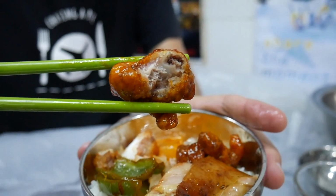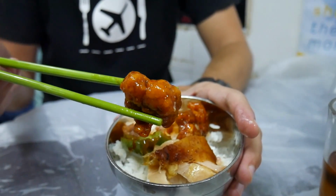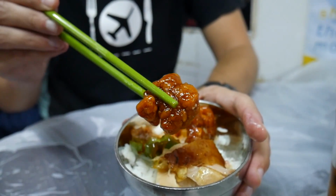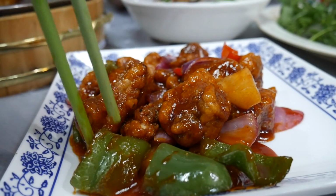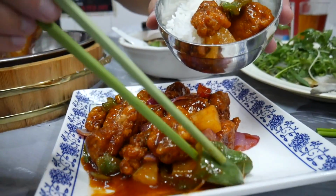Whoa. There's a spare rib, so super tender meat under a really crunchy battered skin, and then obviously the bone in there from the rib. Oh, it's so good. It's not too sweet, but it's also not too sour. It's a really well balanced sauce on there. Sometimes with sweet and sour pork it can be far too sugary or far too cloying almost. That is a really, really good sauce.